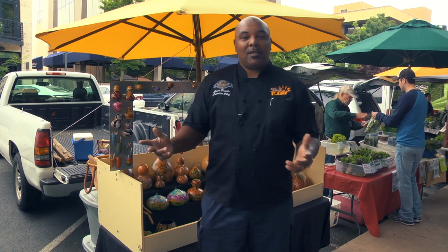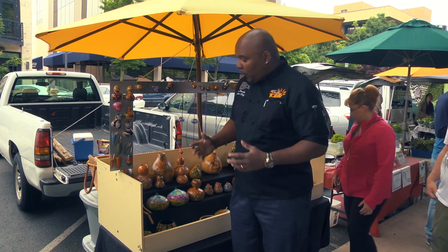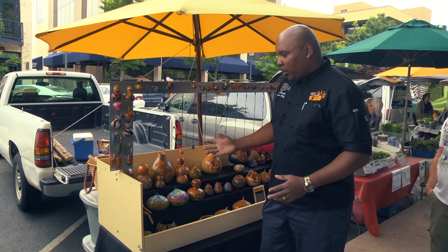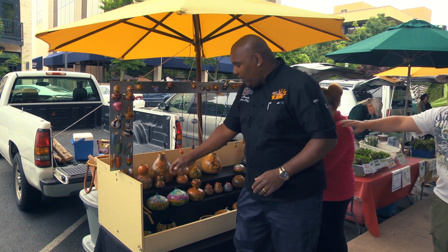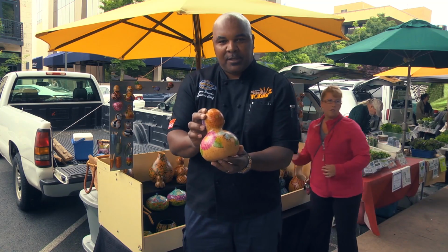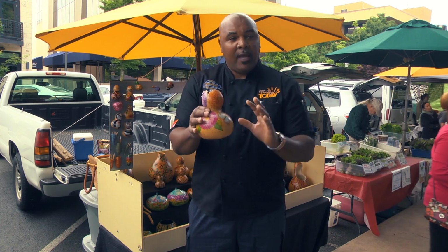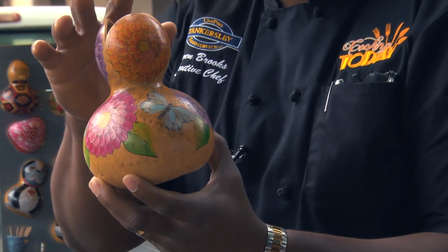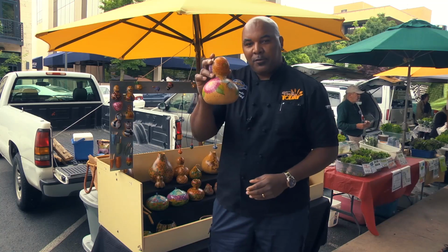So I wanted to just let you in on the fact that the market is not just about vegetables and produce. The market is so many more things than that. And I'm in front of the Gourd Couples booth. Man, you just see how beautiful the artwork is and the things you can make out of what used to be food, and just how amazing the art is here at the market. And there are so many other things. We're going to see a lot of other stuff today, but this is our first stop. How beautiful.